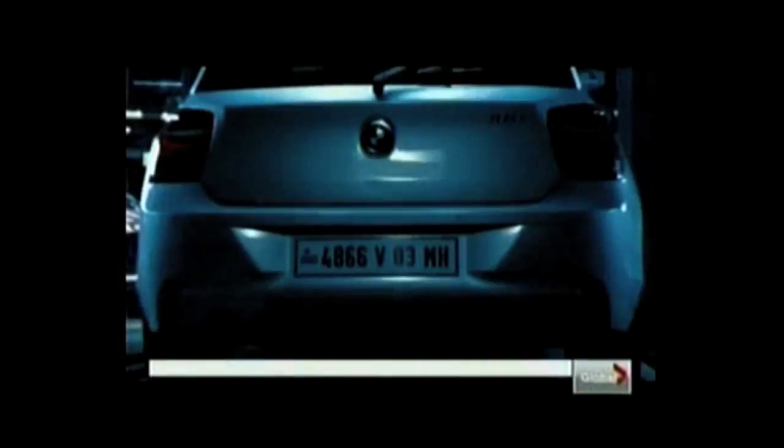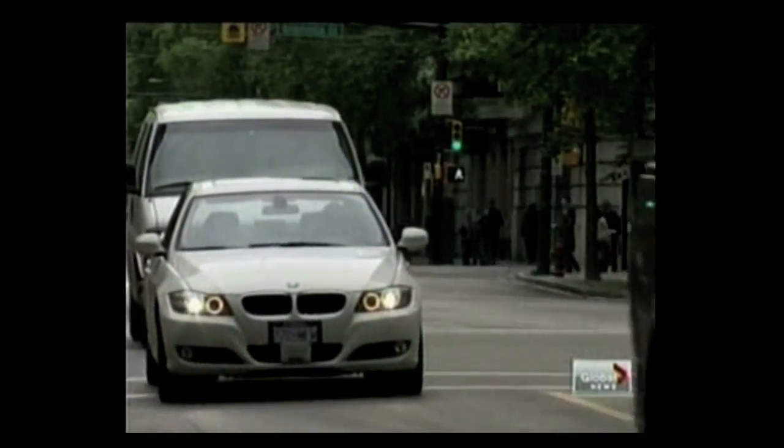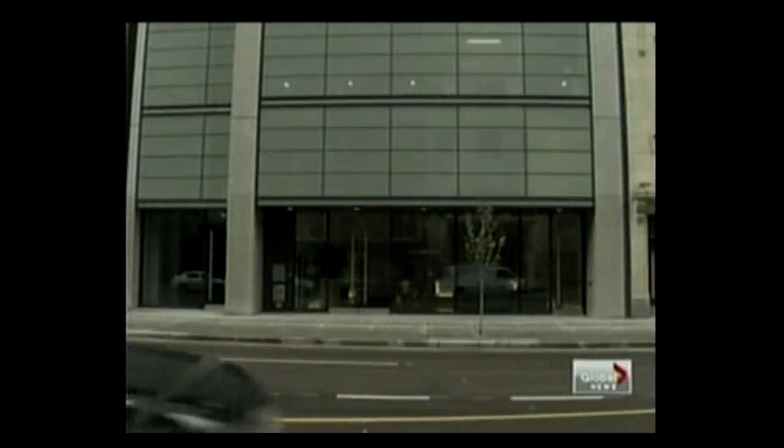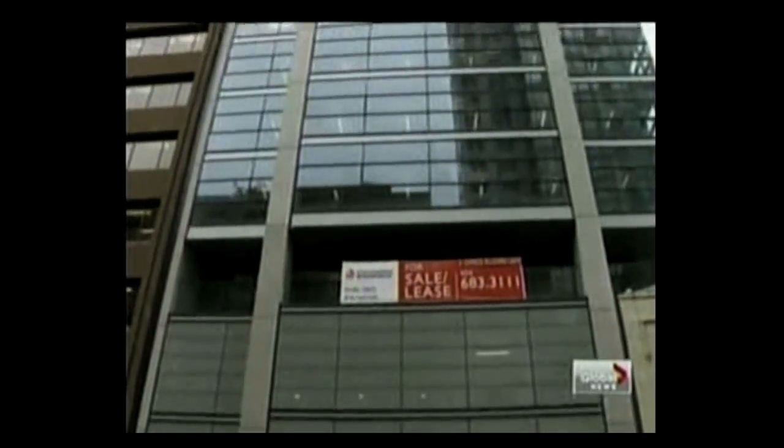The latest Mission Impossible movie has some pretty high-tech stuff in it that you might think is only in the movies. This scene was filmed in Vancouver, but it's based on an actual robotic parkade in Germany. And while this may be mostly make-believe, a Vancouver developer had his own real-life Mission Impossible: how to cram 248 vehicles into this 38-story high-rise in downtown Vancouver.